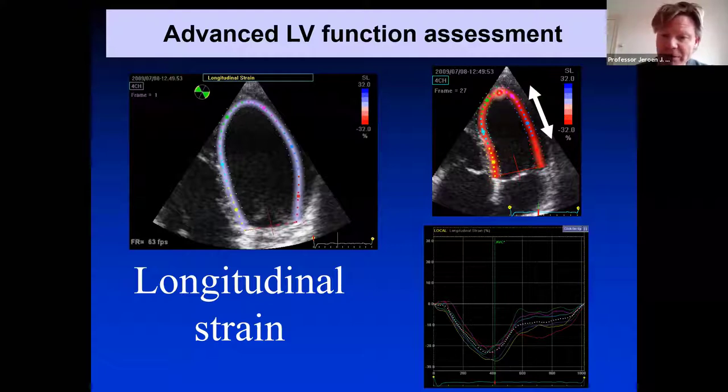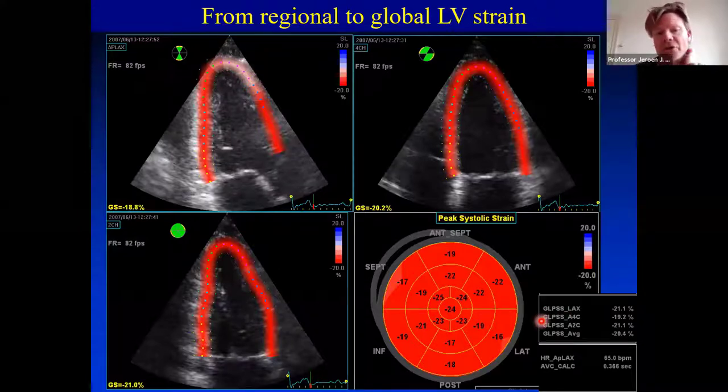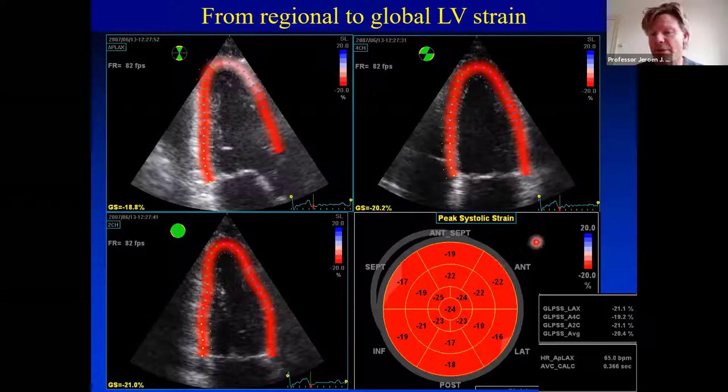For every different color here, we can measure that strain. We see that all these different colors are reflected in this picture and they all come at the same time. This is the peak strain for each of those segments. The dotted line is the average of all the segments. Let's go a little bit further. With that probe that I showed you, where I can do a two-chamber view, a four-chamber view, and a three- or five-chamber view in one acquisition, I can do the same for strain: two-chamber strain, four-chamber strain, and three- or five-chamber strain. From these three, the computer makes this bullseye plot for you, just like a nuclear scan.